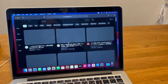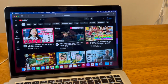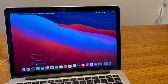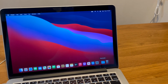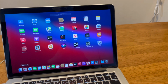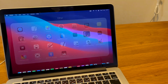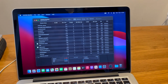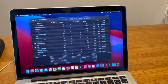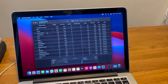It can be a bit slower than normal due to the Mac sort of sorting itself out, organizing all the files and many other things that are going on. Usually, let me just close all this down. If I go into, can I get to it from, nothing's where it's supposed to be. Let's try it here. Other, Activity Monitor. There we go. CPU. Yeah, we've got a few things going on here.